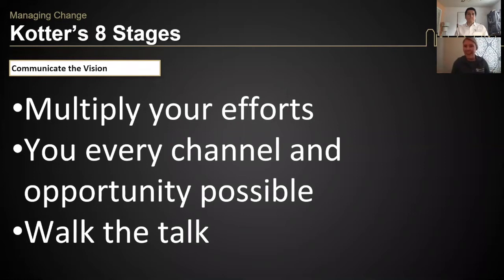Don't stop on anything, right? Don't limit yourself here. We really want this vision to go out. Use every channel and opportunity possible. Don't just do one email and think that's it. Include it in your staff meetings, include it in your emails, include it in your bios, and whatever that looks like.